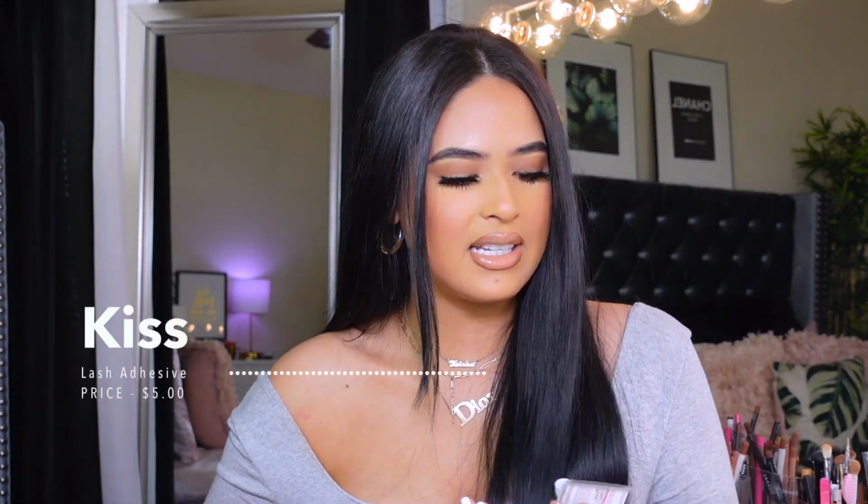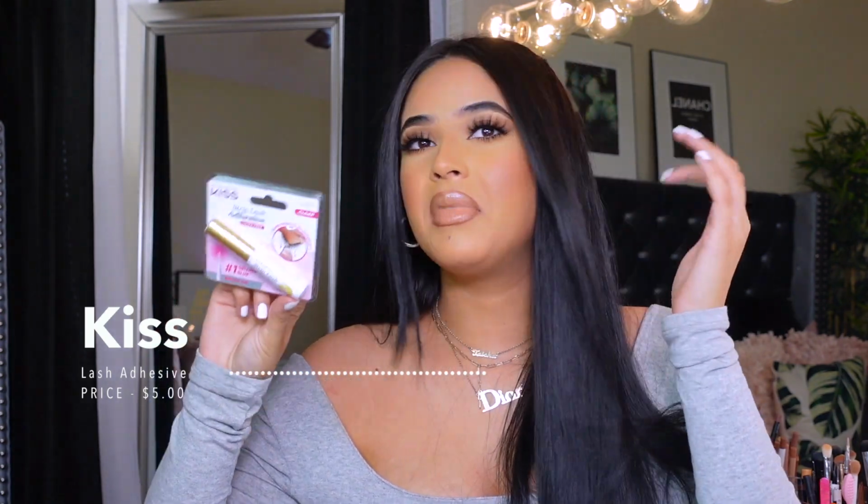And then I also got my little Kiss lash adhesive glue. This is what I use and have always been using for years at this point. It's latex free, it doesn't burn my eye, and it just works, and I never ever have that problem of my lashes coming off. So highly, highly recommend you guys pick this up. If you haven't yet, get it at Ulta. Don't get it at Ulta. Get it at Walmart. It's a lot cheaper there. So go to Walmart and not Ulta.